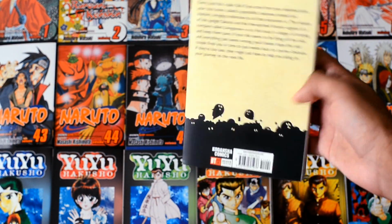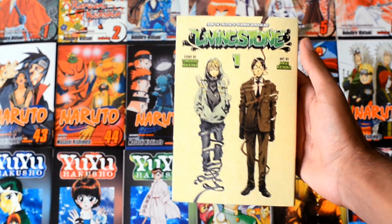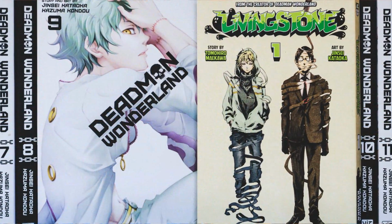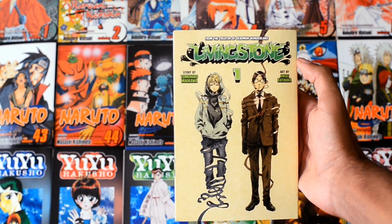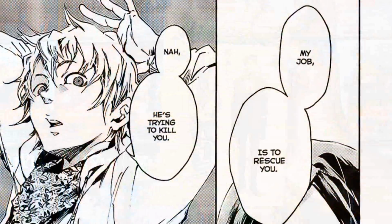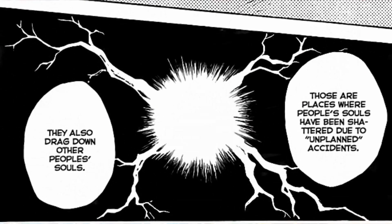So basically, this is Sakurai. This is Mono, and sorry, I just bumped my tripod there, but you can see that Mono actually looks a lot like Mockingbird from Dead Man Wonderland, which is to be expected because of the very similar art style. These two characters basically work for this company called Livingstone, whose goal is to stop souls from being destroyed and corrupted, I guess, and bringing misfortune and bad luck to people that are around that area.